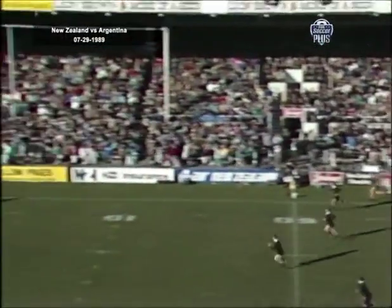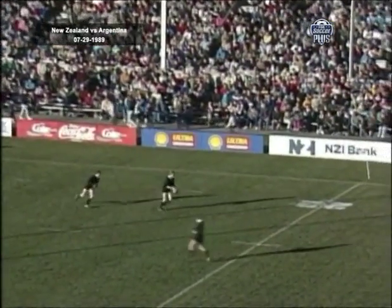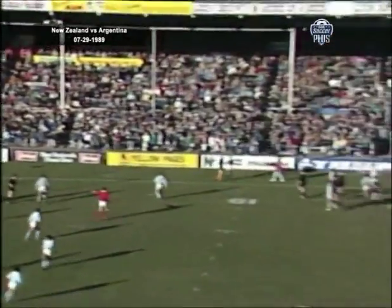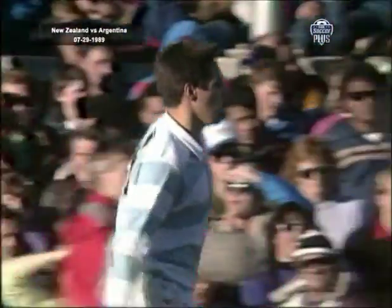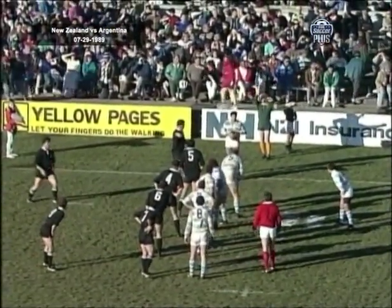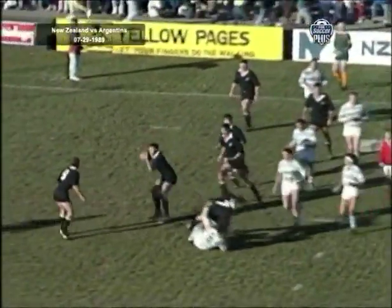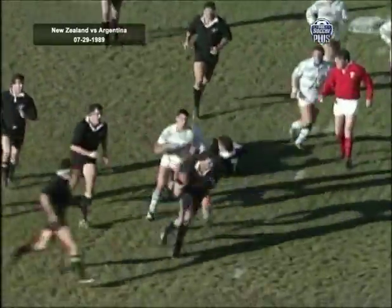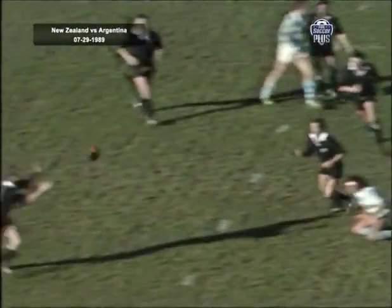Gomez using the wind, but both New Zealand's fullbacks are back covering this one, if you like. Terry Wright, who was a pretty accomplished fullback at club and representative level, but John Gallagher kicks it out. Another good play by Gomez. So coming near half time now. This is Alan Wetton. A bit of a scrap going on at the back of the line-out between Bertrano and Jones, of all people.